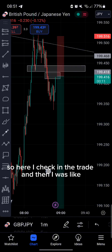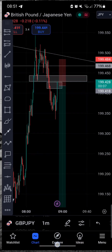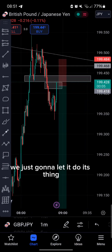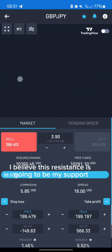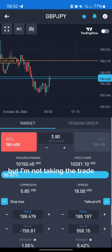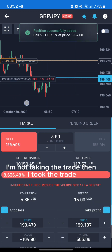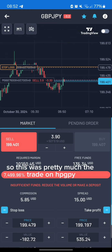So here I took the trade, and then I was like, you know what, we're just gonna let it do its thing, and I believe this resistance is going to be my support. But I had not taken the trade. And then I took the trade. So this was pretty much the trade on GBP JPY.